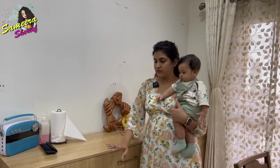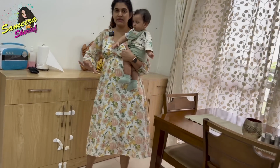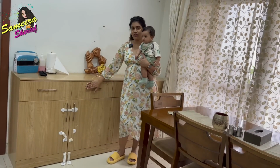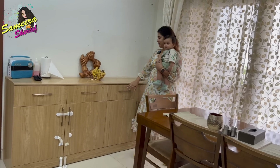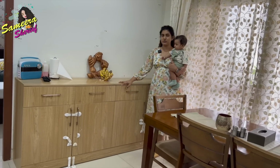And here we have four drawers right here. So again, these drawers have some miscellaneous stuff. This drawer belongs to Ayan. This drawer belongs to Seema, Ira, and Aiza. This drawer belongs to my mom. And this drawer belongs to my dad. So they have all their miscellaneous stuff kept right here.